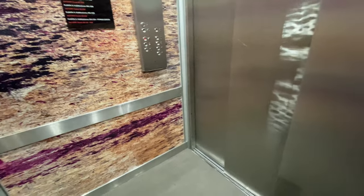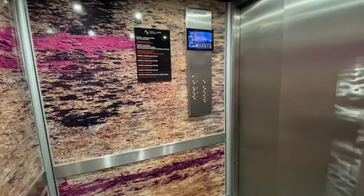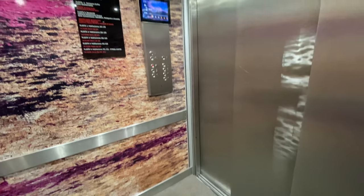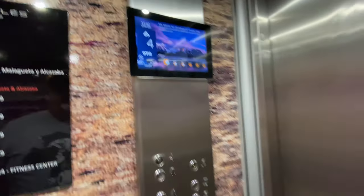It's like something out of an airport. The lift parallel to this one is about half the size of this one. But yeah, this is the daddy lift. Piso 4. Bajando. Abriendo puertas.